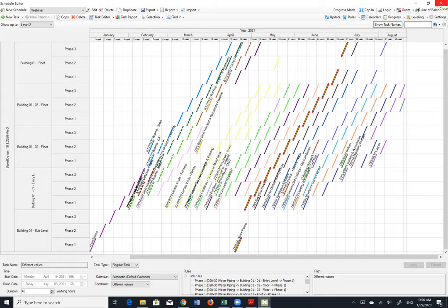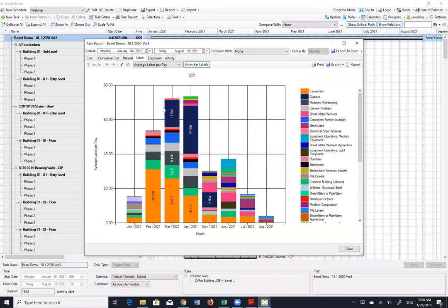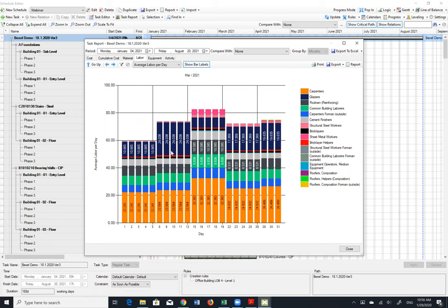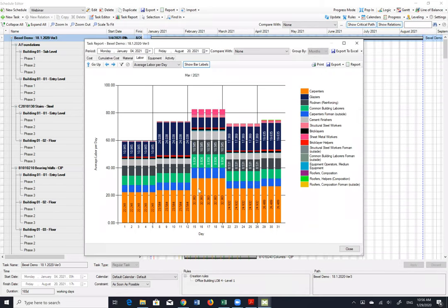What also is very important, so now I can go to Gantt chart and see again results in a task report. I see some questions. I will answer those questions in a couple of minutes. Just wanted to mention, I see immediately results. And what is also very important, in this case, again, I have sometimes more than 30 workers on site. Let's say that I know that I'm not going to have more than 30 carpenters on site.